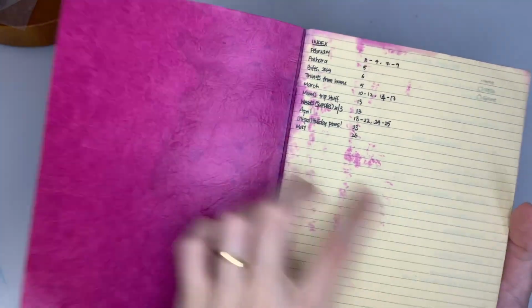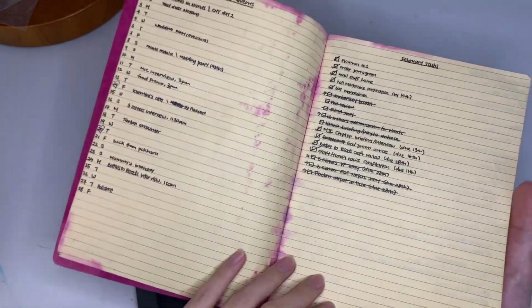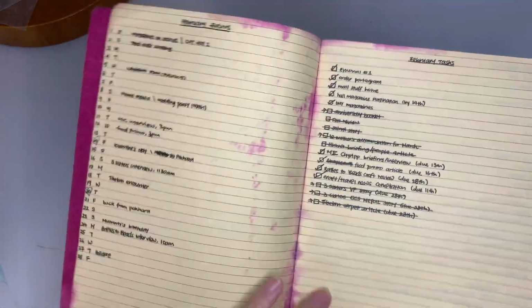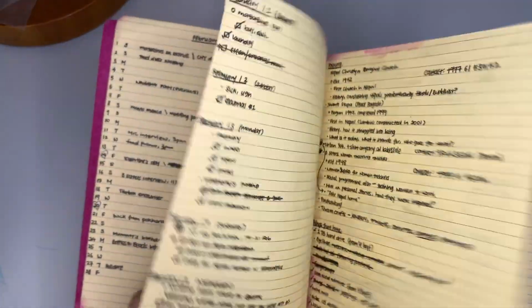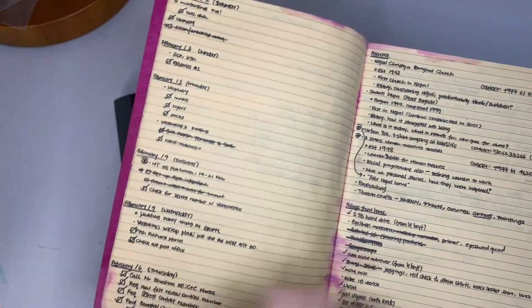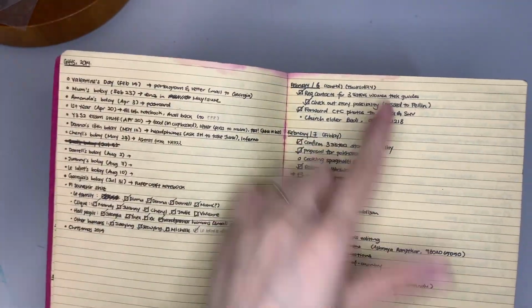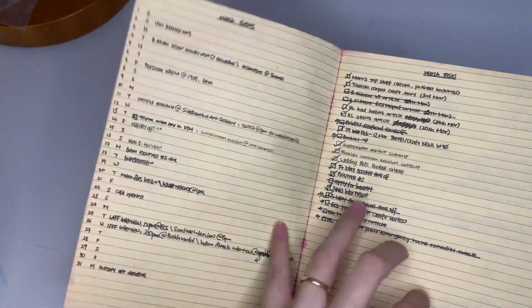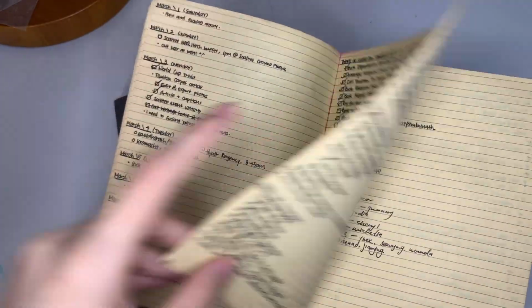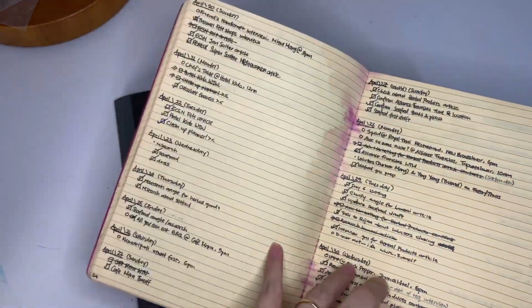So this was basically February to May, and it was your classic original bullet journal, back in 2014. Events, tasks, nothing really fancy, and then you have all the days and the month, the date, and things to do. It's a very plain, literally just black ink. It's super straightforward. I was on internship at that point in time, so that's what I used this for.